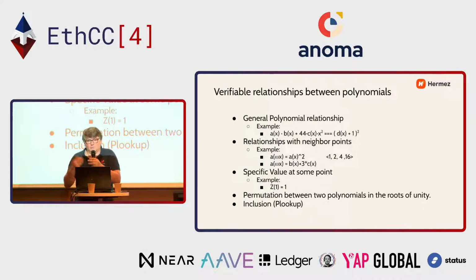Because if I add 2 polynomials, it adds to all the values. So I can do these verifications of the polynomials. I can also do other kinds of more interesting proofs. For example, I can prove that an evaluation at one point matches the evaluation at the next point. For example, if I have this polynomial in evaluation form, I can check that the next value is the square of the last one.